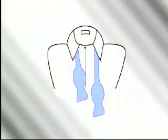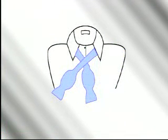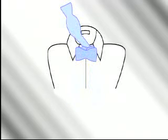Start with the end in your left hand, 1.5 inches below that in your right hand. Cross the longer end over the shorter end and pass up through the loop. It's important to make sure the tie is snug against your collar at this point. Form the front loop of the bow by doubling up the right side and placing it across the collar points. Hold this front loop with the thumb and forefinger of your left hand. Drop the long end down over the front.